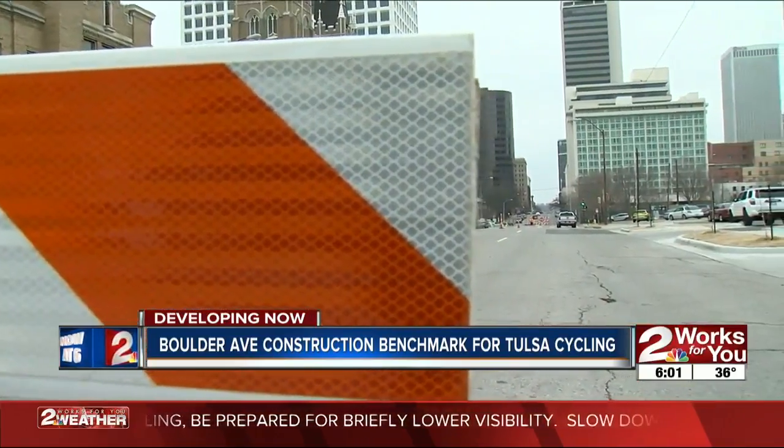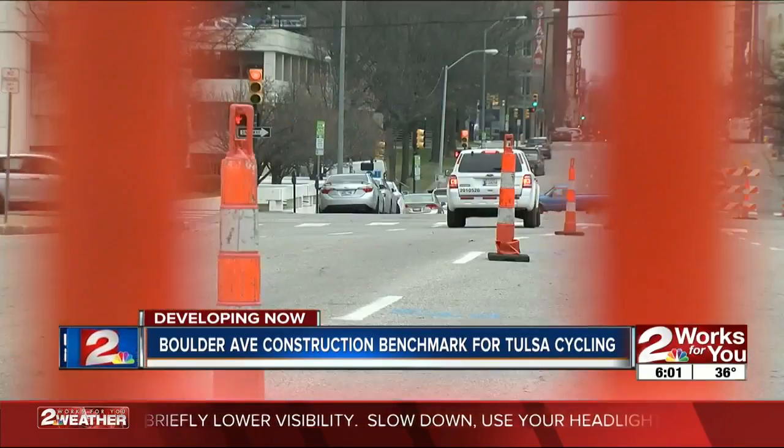The weekend that the gathering place opened, we sold through all of our locks. Like every bicycle lock we had, we sold. I talked to other shops around town. They basically did the same thing. That growth, including projects like this, construction on Boulder Ave.